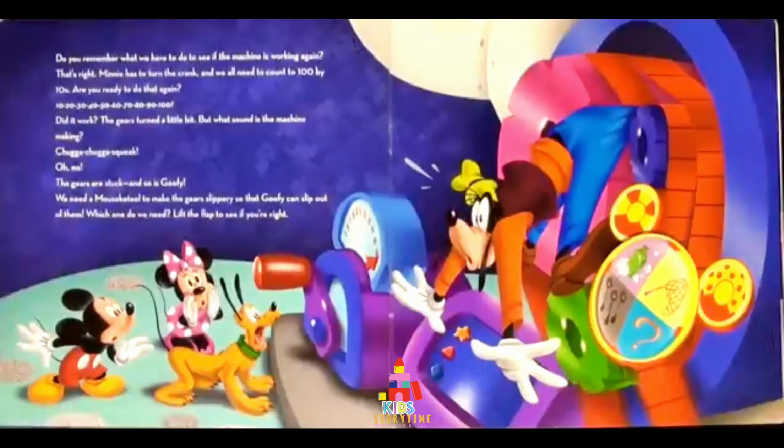Do you remember what we have to do to see if the machine is working again? That's right. Minnie has to turn the crank, and we all need to count to 100 by tens. Are you ready to do that again? 10, 20, 30, 40, 50, 60, 70, 80, 90, 100. Did it work? The gears turned a little bit, but what sound is the machine making? Chubba chubba squeak. Oh no, the gears are stuck, and so is Goofy.